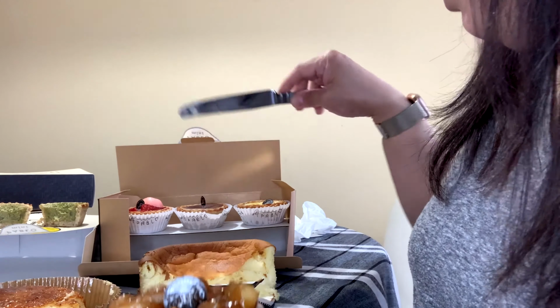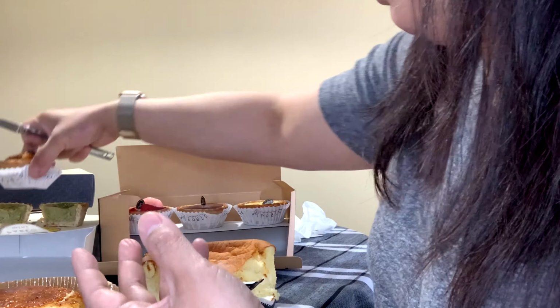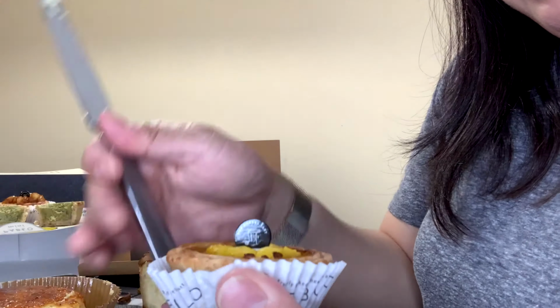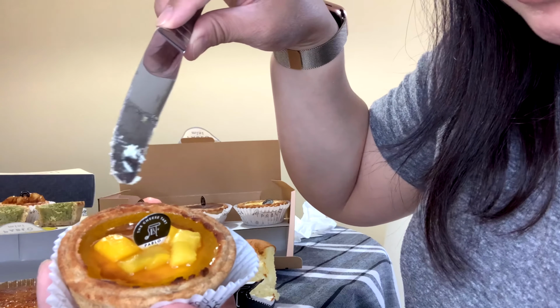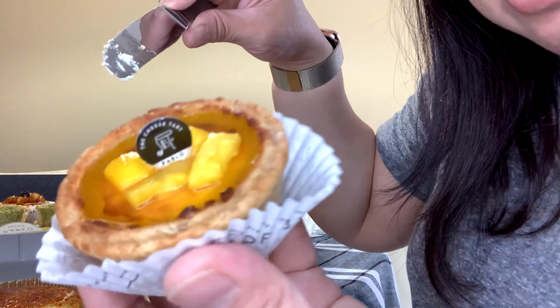The apple cinnamon and the chocolate. And then here comes the mango. Okay, so it has like mango bits. There's mango squares and the cheesecake and again, there's jelly, mango jelly right there.